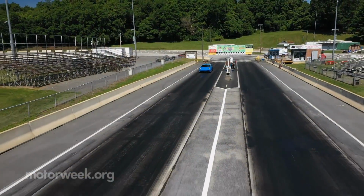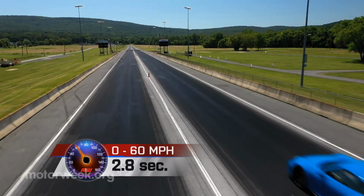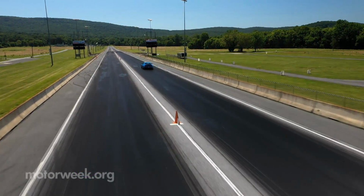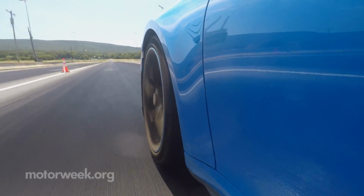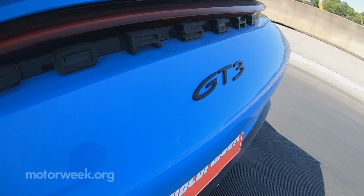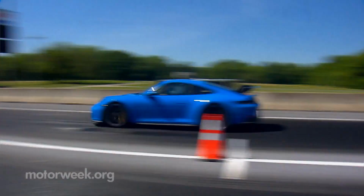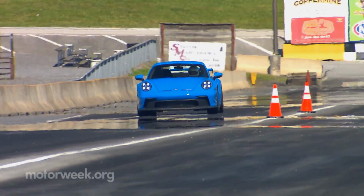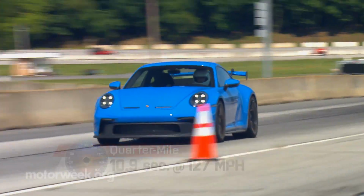When all the stars align, you will be rewarded with a lightning-fast 2.8 seconds from 0 to 60. Once it laid down power in earnest, it was all rocket-like propulsion down the rest of the track, with blazing fast PDK shifts that make no attempt at being smooth, just deliberate. The quarter mile ends in 10.9 seconds at 127 miles per hour.